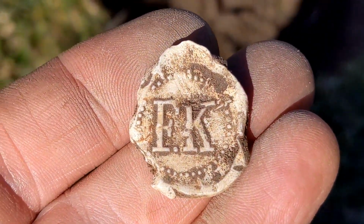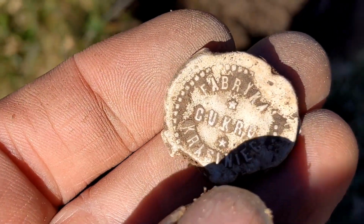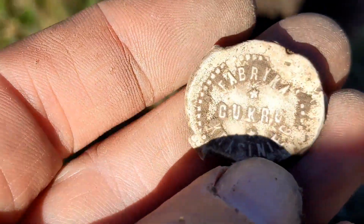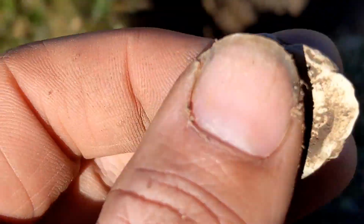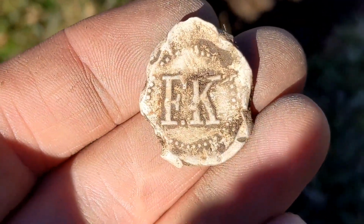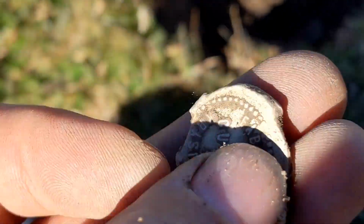Just remember folks, just to remind you, if you ever find a bag seal like this, don't clean it with water. Just give it a brush. When you clean it with water, it's so soft and crumbly, all this detail can come off. I've done that a couple of times where you're left with just a blank disc. So don't clean it with water, just let it dry and give it a brush.